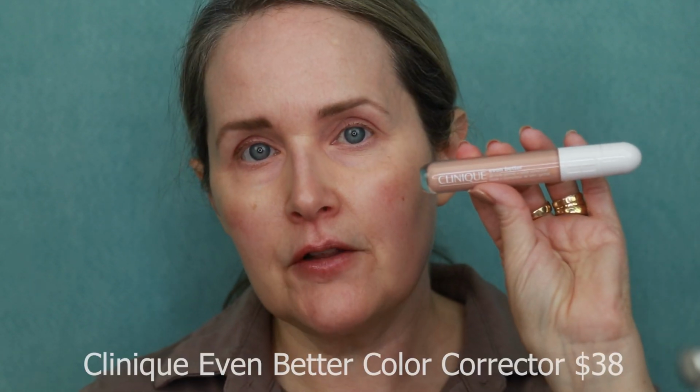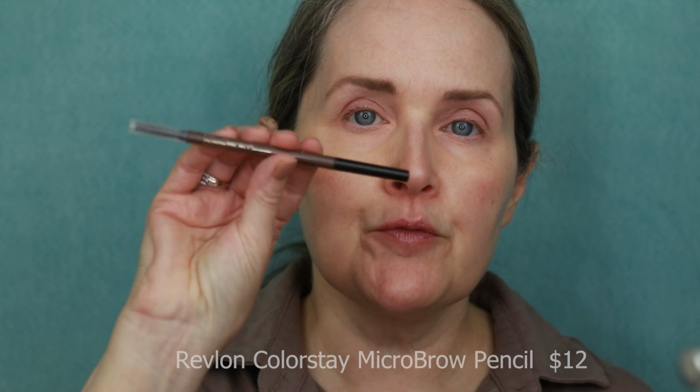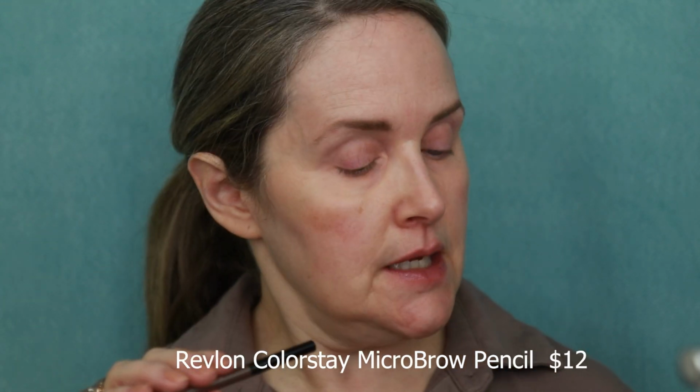I did a little bit of color correcting under my eyes with my absolute favorite Clinique Even Better color corrector. I have this one in the shade Peach. And then I just did my eyebrows with the Revlon Color Stay Micro Brow, and I have this one in the shade medium brown. So that'll save a little bit of time.